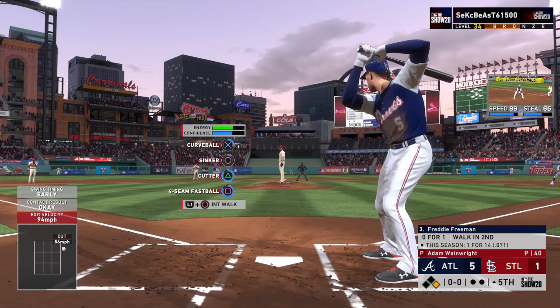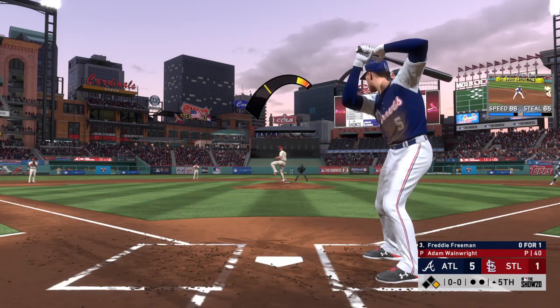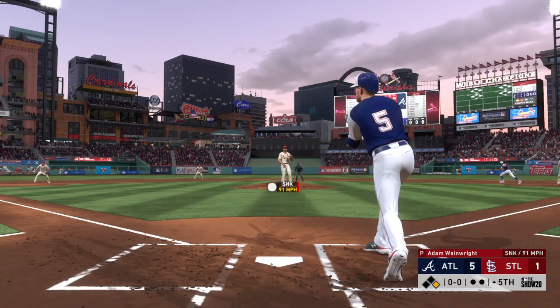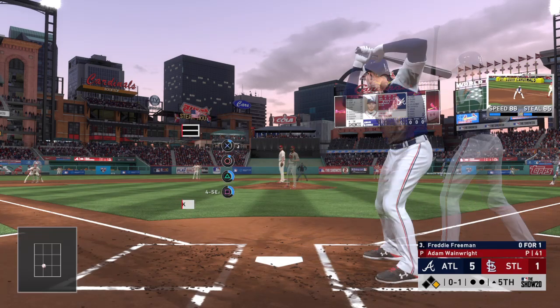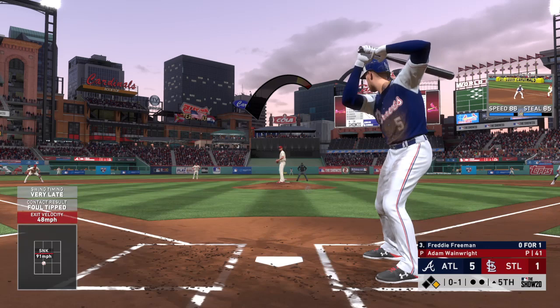The first baseman, number 5, Freddie Freeman. So next up will be Freddie Freeman as he pops the first pitch foul behind the plate. 5 runs, 6 hits, and 1 error on the Atlanta line score.